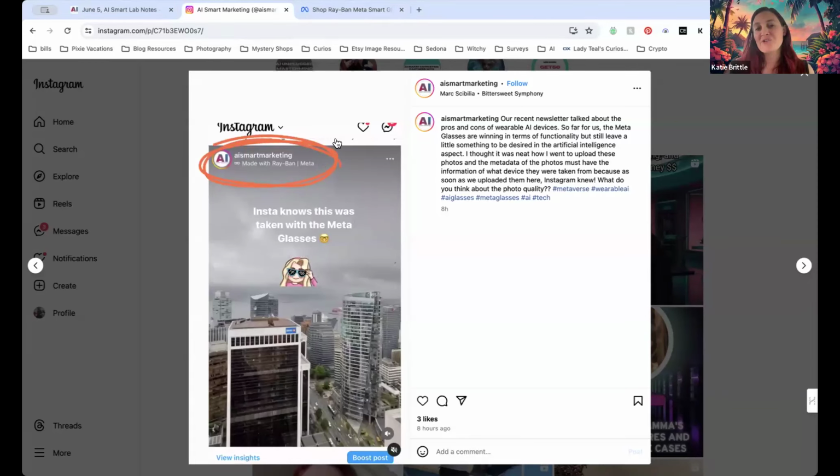Oh, when Nicole sent the photo over to me, it retains the metadata of the photograph because she sent the photo via her phone and I downloaded it from my phone and uploaded it over to Instagram, and Instagram knew immediately. I didn't tell it to put this in here. It knew that it came from the Meta glasses here, just based on the metadata of the photograph.